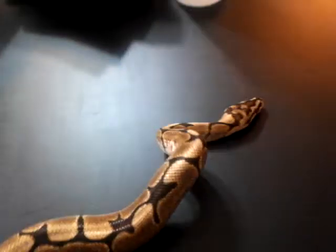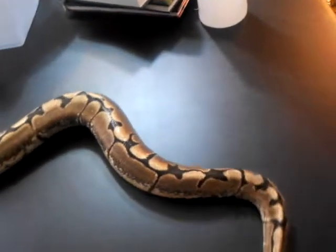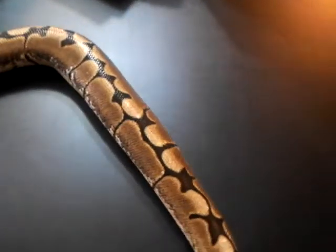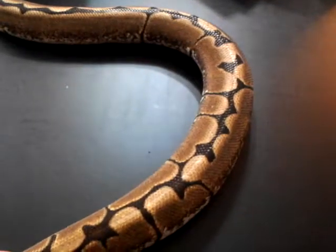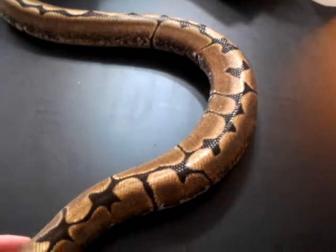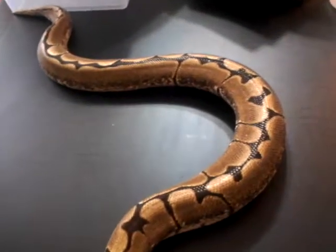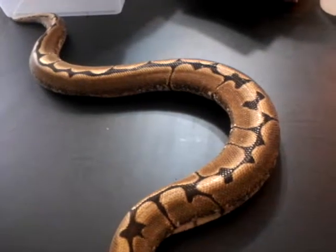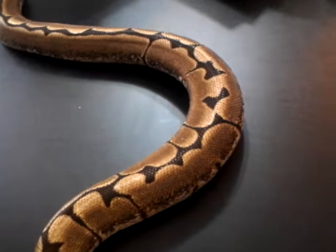And he had the least amount of head wobble, and he actually struck at me once when I was holding him. But you know what? I figured that with this color, and especially the lower head wobble, some of the other guys at the shop, I had one that was going back and forth, wobbling and things like that, but this was the guy that didn't have much head wobble. And that's basically it on the spider ball python.